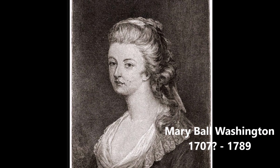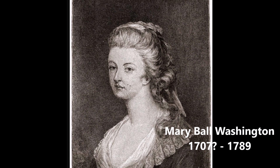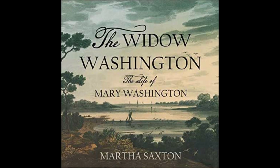But modern biographers describe her as selfish, cold, and determined to thwart her son's ambitions in the ongoing revision of American history by the mainstream. Neither view totally captures the strong, complex, and anxious woman revealed in the records, a woman haunted by childhood deprivation and loss, but the first comes much closer than the second, according to Mount Vernon magazine and author Martha Saxton.